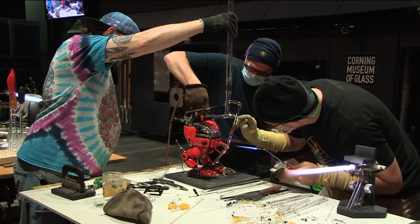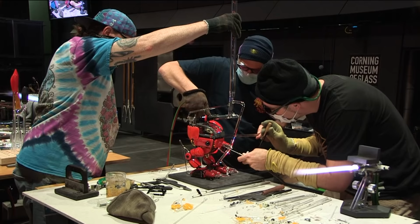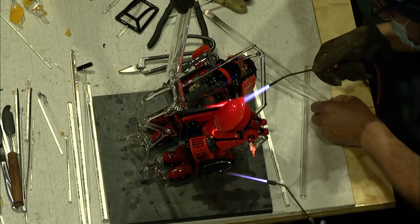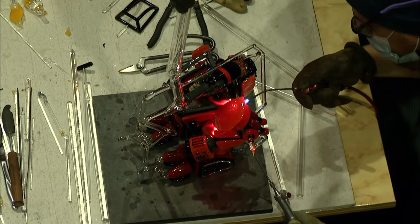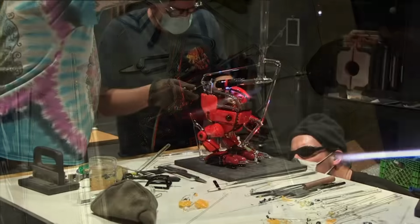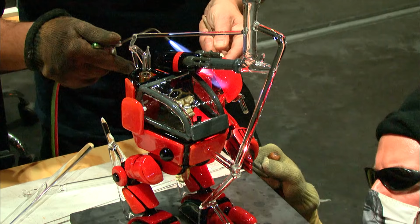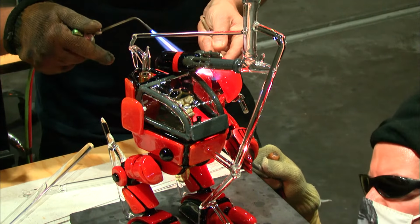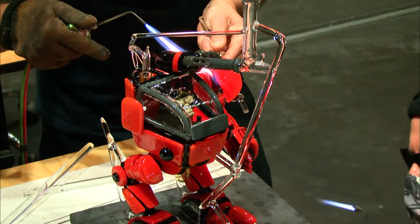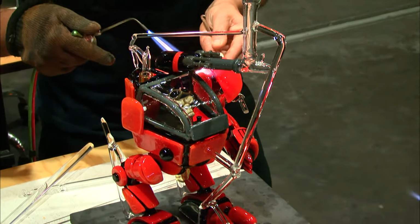So Hoobs has made a bridge of some 6 millimeter clear glass rod to hold the arm into the body. The Rhino just removed the thicker handle that had been attached. So Hoobs just sort of cleaning up what he just bridged. Rhino's actually holding the arm in place right now. He's got a clear glass rod in his hand where he's just sort of supporting the arm with his left hand, holding that steady.